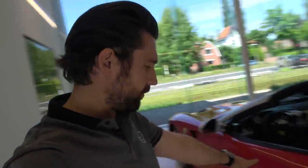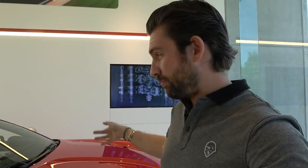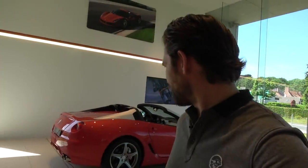Essentially, they have the 599 GTO engine, but the running gear and the exhaust setup is a bit more chilled, so it's not as loud as a GTO and it's not as hard. But it does have pretty much the GTO engine, and of course the biggie, being able to take the roof off. Imagine a GTO with the roof off. Essentially a topless 599 GTO. Super, super special stuff.